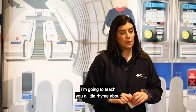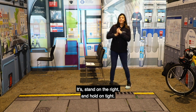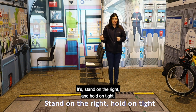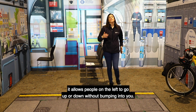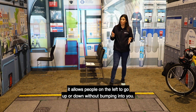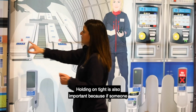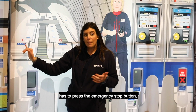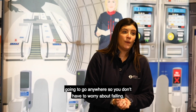In order to get to the platform, you're usually going up or down the escalators. So I'm going to teach you a little rhyme about the escalators that will keep you safe while using them. It's stand on the right and hold on tight. If you're standing on the right, it allows people on the left to go up or down without bumping into you.